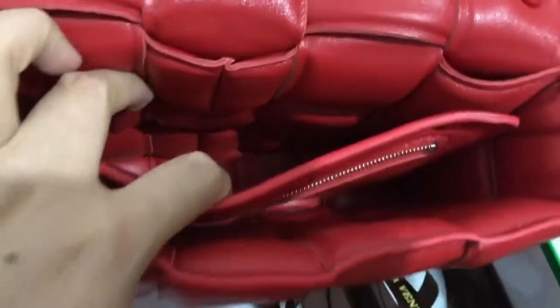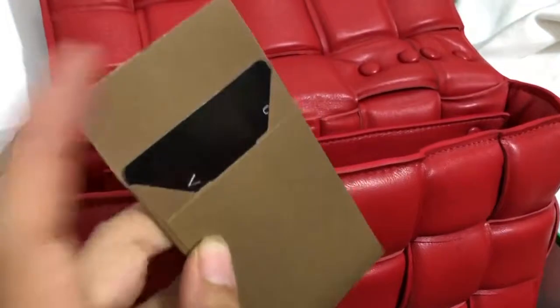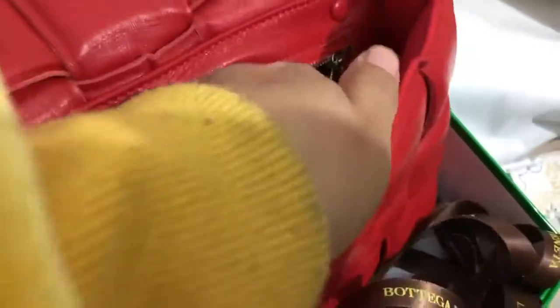You can see it. Okay, and touch it, you can see. Okay, pick it up, we can check it, you can see the card. Okay, and look, we can check inside. You can see the inside. With a moment, you can see it. With a moment, we can check it. You can see it.